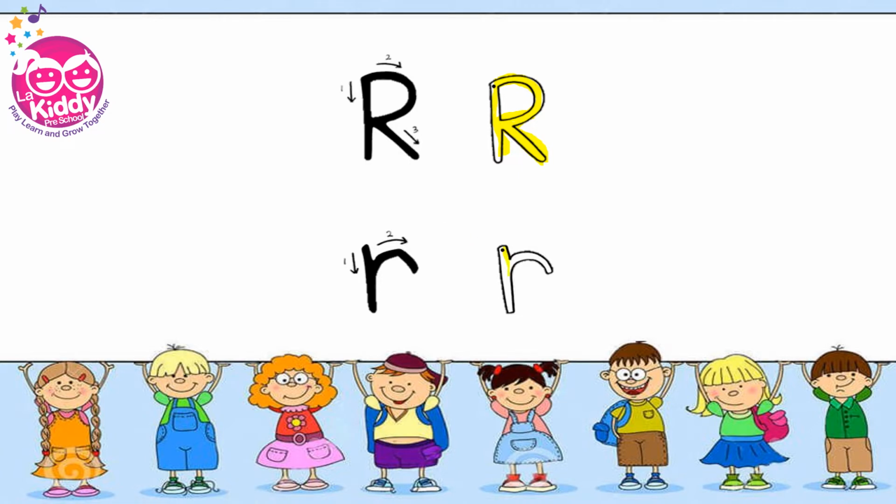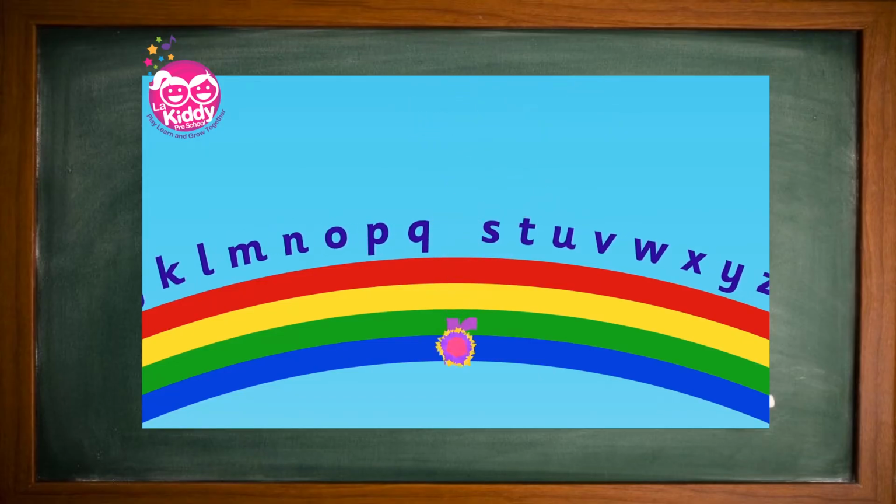And for the baby R, first we need to make a straight line down and make a curve line around. Straight line down and make a curve line around. R, show me the letter R.